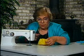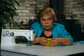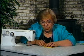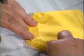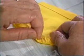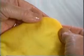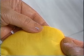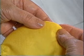Okay, now watch what I do. We won't take the time here to press it, but I'll show you what we do before pressing. You see how that fits right in on a nice curve there? You look from this side, and you see the perfect curve you get? Now just press the pockets and put them on and smile.